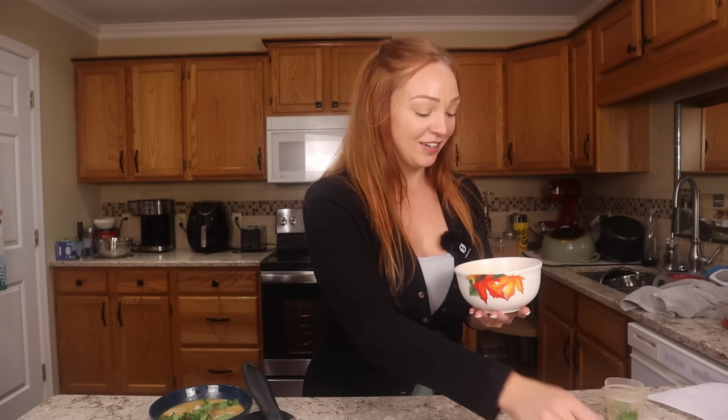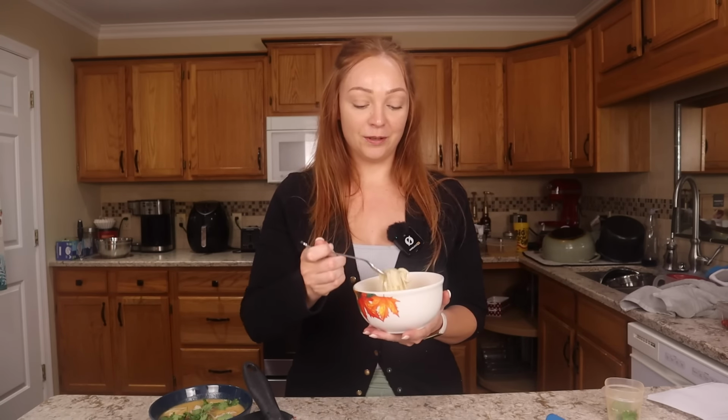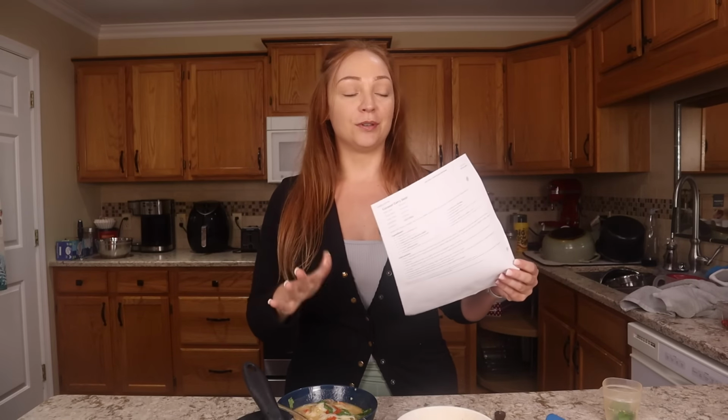The broth is without a doubt my favorite part of this whole soup, and I feel like I could just pour myself a bowl of that and drink it and be absolutely fine. This makes me very excited for the rest of Souptober. So for me, Souptober is off to a great start. I really love this recipe. I will definitely be making it again. This one is gonna go in my recipe book for sure.